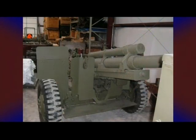All right, let's move on. Here's the... This is the mainstay artillery of the U.S. Army from about 1940 to the mid-1980s. This is a 105 millimeter howitzer. The Army and Marine Corps had thousands and thousands of these guns, and they are all gone now. They're quite rare in any sort of civilian hands.